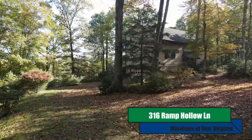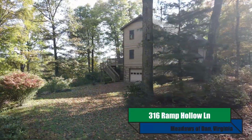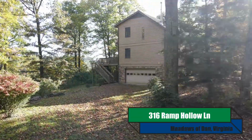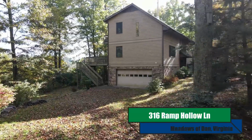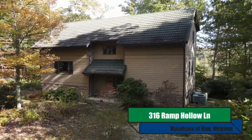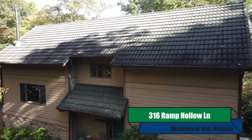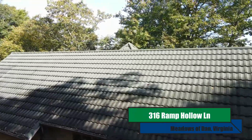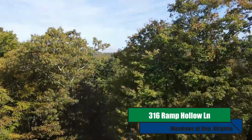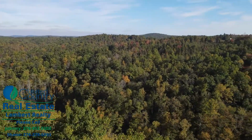The property actually joins the Talbot Reservoir, which is owned by the city of Danville. The Dan River feeds that, so it's like a small little lake, and they generate power out at the dam. But again, very private, very secluded. It's very beautiful. This would be a great vacation home. You could rent it out as an Airbnb in between stays. But again, a very beautiful, very private home.